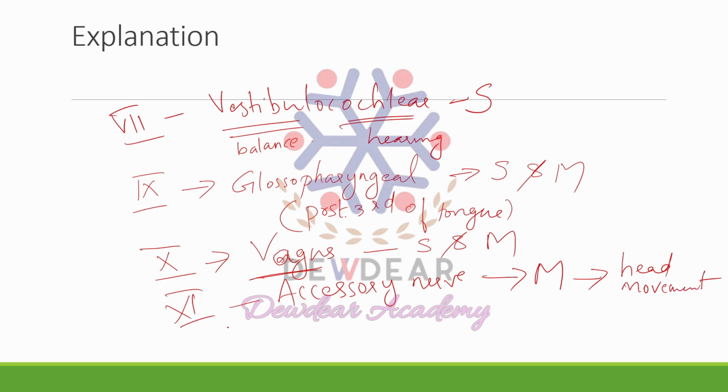Now the last cranial nerve is cranial nerve 12, that is hypoglossal nerve. It is also a motor nerve. It controls the muscles of the tongue and it helps in speech and swallowing. So these are the 12 pairs of cranial nerves.